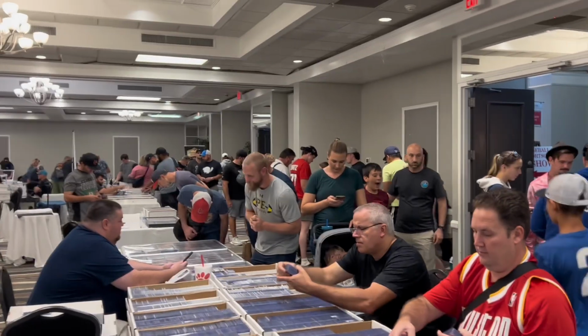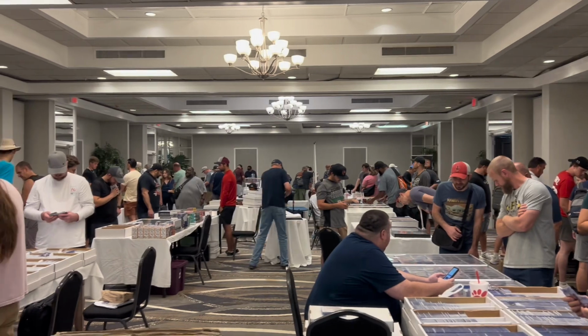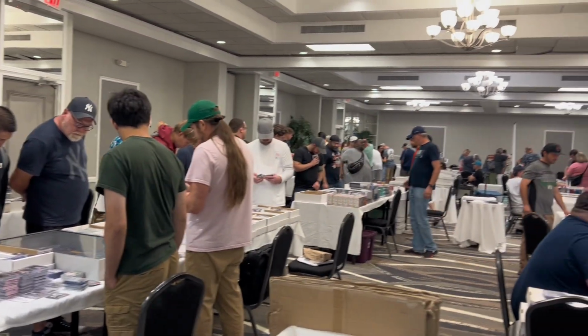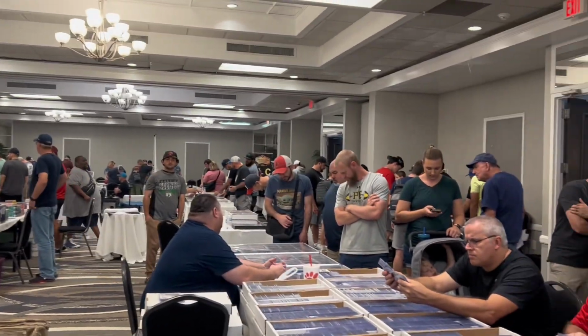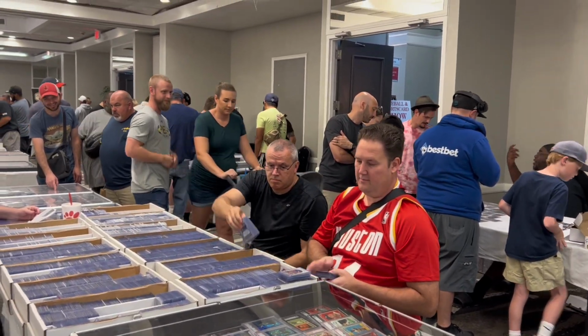It's 11 o'clock here at the Jacksonville show, and you can see we're pretty packed here. We made a lot of good buys and some good sales here at Jacksonville. Hey, there we go, we got a Houston fan. Hakeem Olajuwon, the Dream Shake. Guys, you just picked up a Patrick Mahomes rookie on an SGC 8 for $130. So, a couple of good buys here at the Jacksonville show.